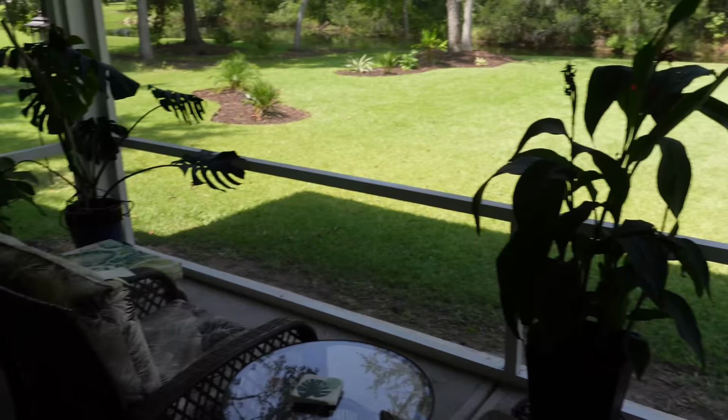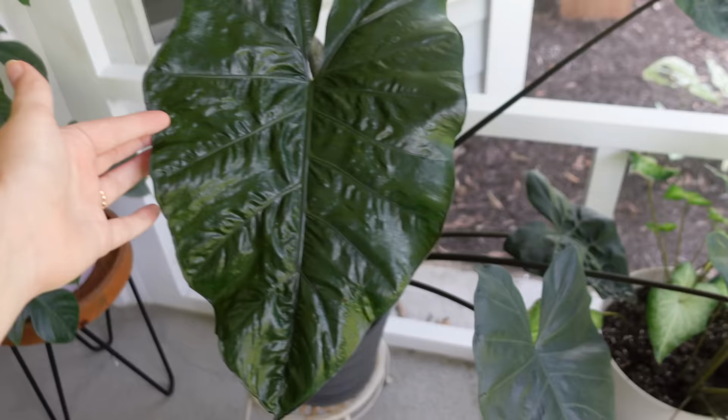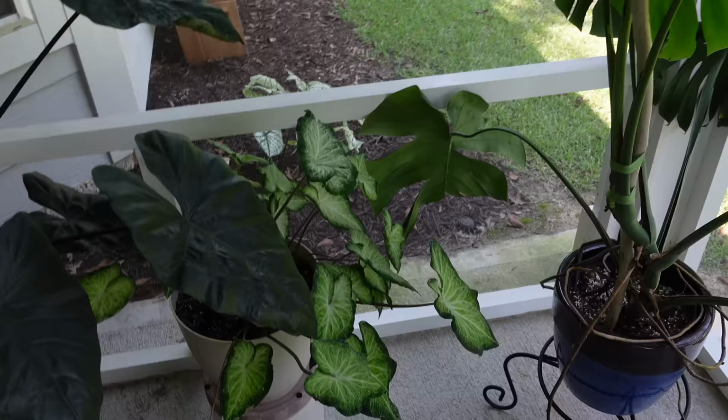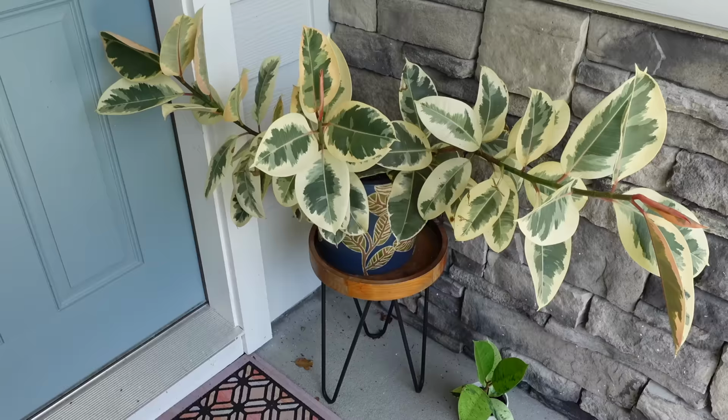My squamiferum is growing away. This huge alocasia metallica, look how big some of the leaves are on this plant. Just crazy. This big monstera. Some of my caladiums are starting to go dormant because I think they can sense the seasons changing. I still have to repot my Jose and stuff out there. There's a lizard. And then the ficus out front, I still haven't staked. It's still growing all crazy.